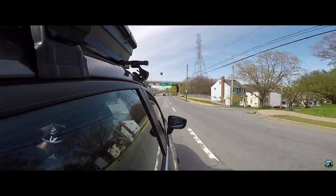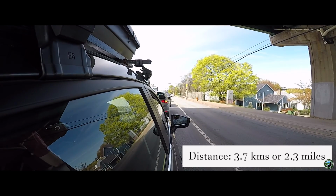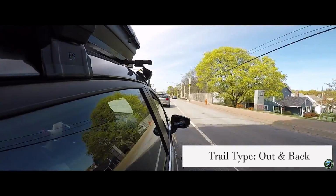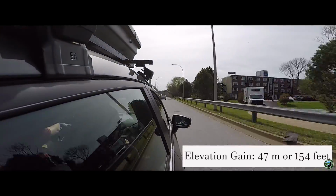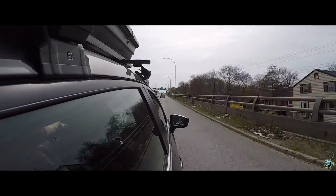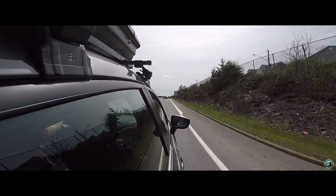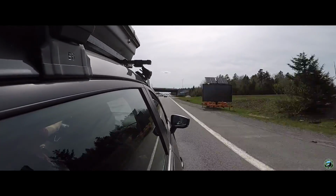Combining the Cabin and Fleetwood Trails, you get a pretty decent workout with a 3.7 kilometer or 2.3 mile hike. This out and back trail keeps things pretty tame, with a mere 47 meter or 154 foot climb at its highest peak. Although you would really never notice the height, as the grade is gradual throughout the entire trail.